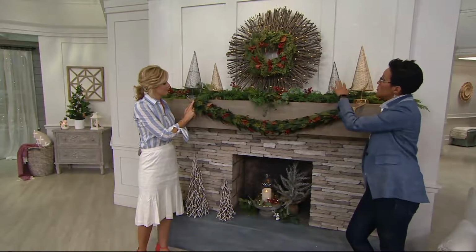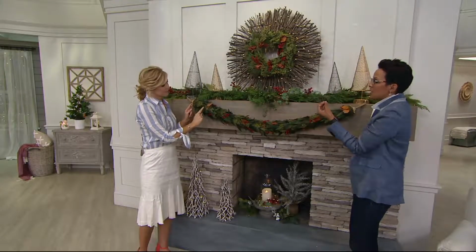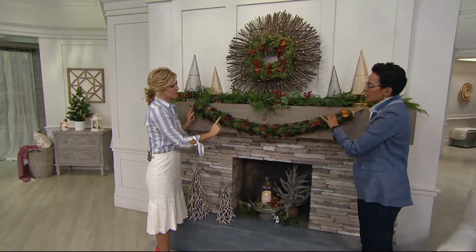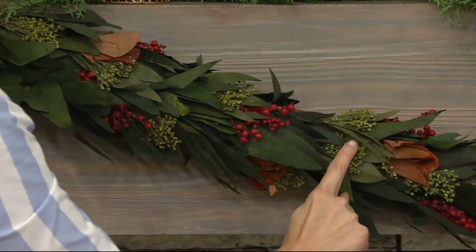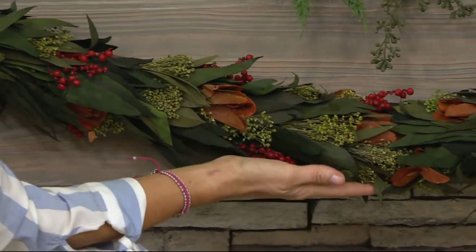We had the set of 2, here we are, the set of 2 of the trees. Have that in their home. We've got another tree that's coming up as well. This garland is really pretty and unusual. You know, this isn't a garland, I'm going to say right off the top, that you'd necessarily put on the center of your table. Do you think?